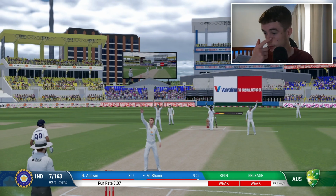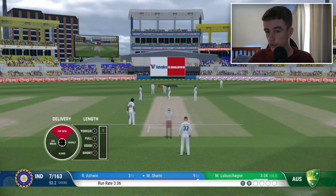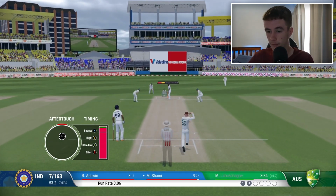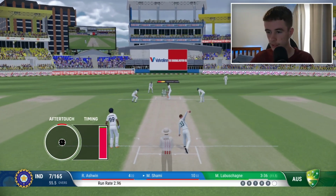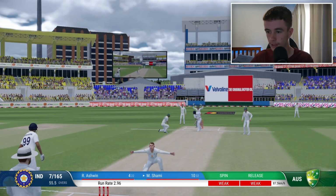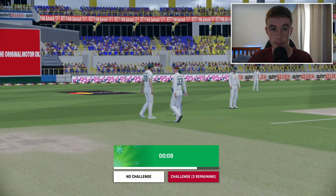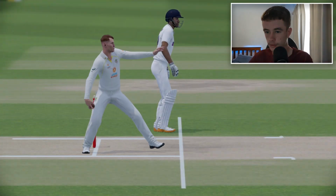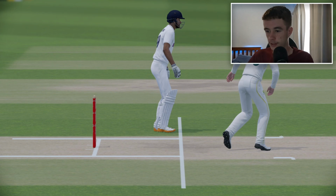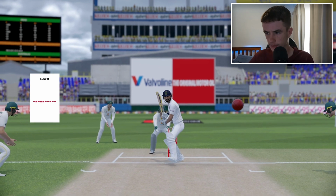Oh, that is not anywhere near the stumps, in my opinion. So I'm not going to go up for the review, although we do still have three reviews in the shed. Bowling. That's a block from Shammy there. Been a very tidy over here. Is that out? Oh, no. Actually, I might go up here. You know what? Spice things up, as there hasn't been a review yet. The delivery is fair, his foot is on the line, not over it. As we go to the edge, there shouldn't be anything picked up here.